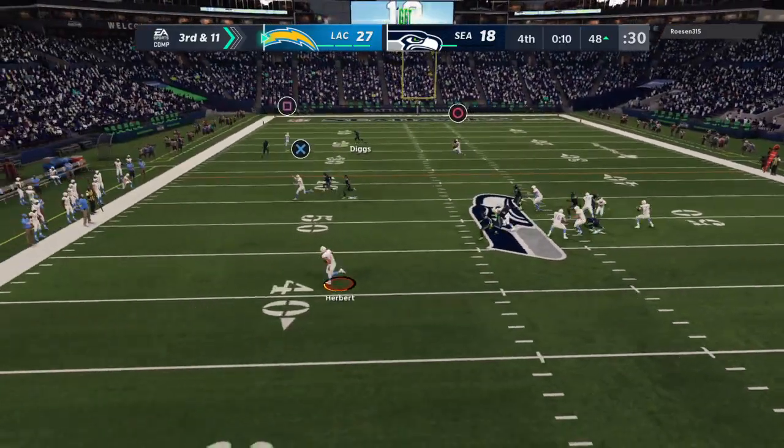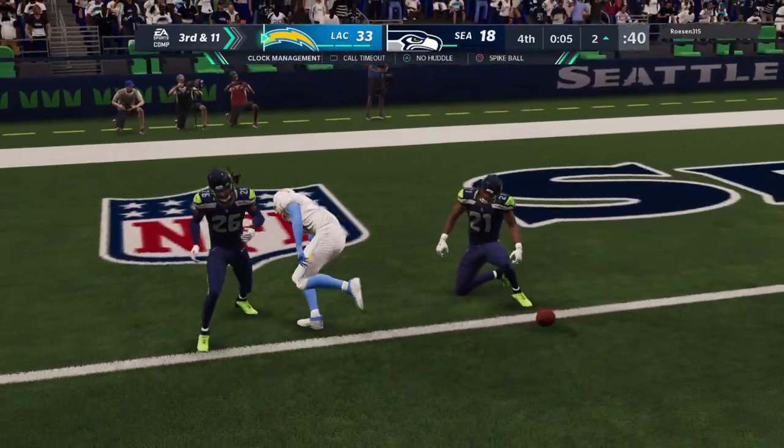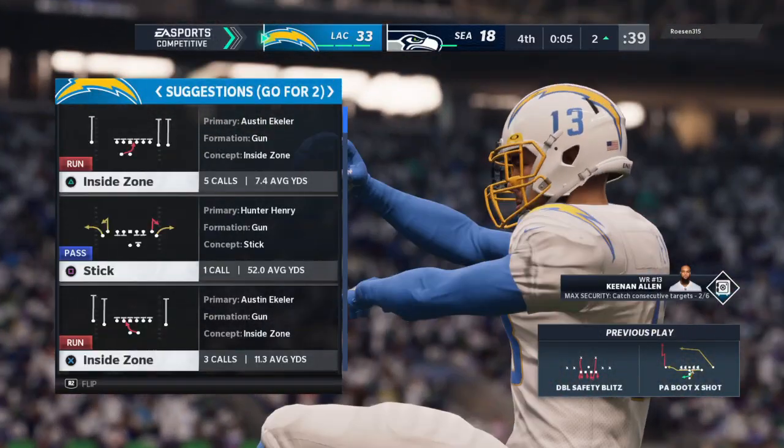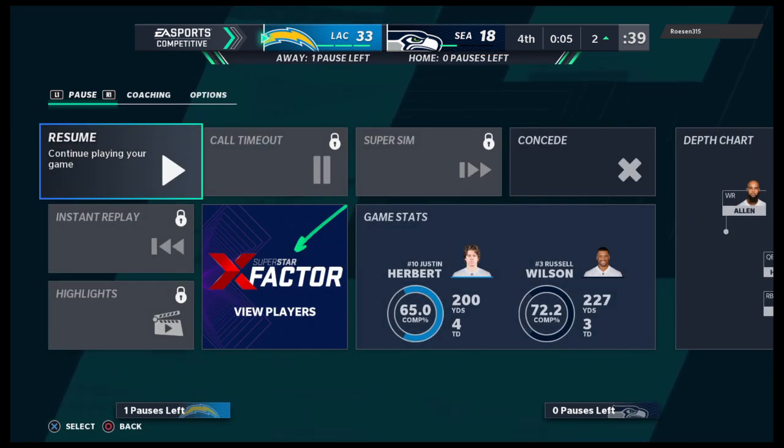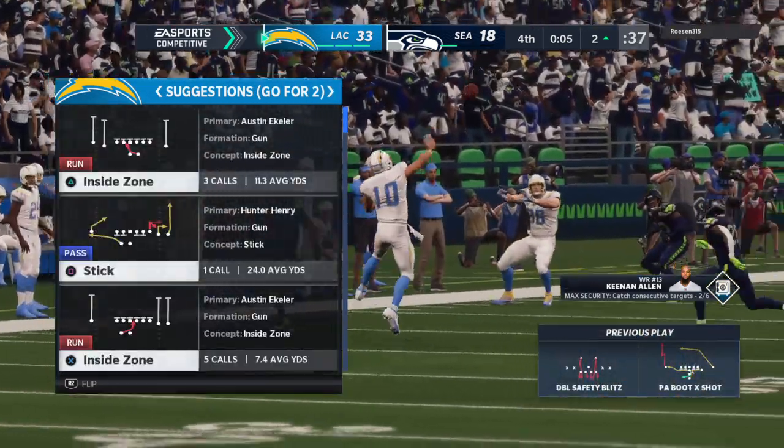Herbert now to throw, out to his left. Oh, he's going to let this go for the end zone. And he's in for a Charger touchdown. To Keenan Allen. Keenan Allen, the second touchdown of the afternoon, and the Chargers find a way to stretch their lead.